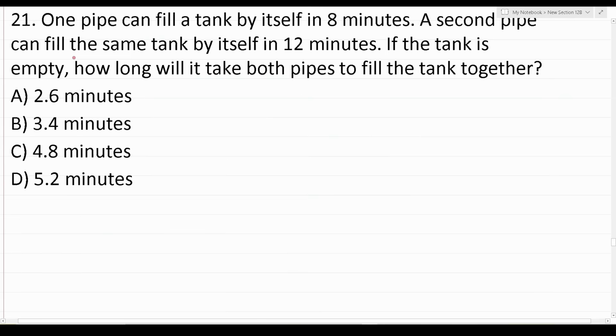All right, so number 21 says one pipe can fill a tank by itself in 8 minutes. A second pipe can fill the same tank by itself in 12 minutes. If the tank is empty, how long will it take both pipes to fill the tank together? All right, so this is a classic example of a combined rate problem. And if you look on my reference sheet, you'll see that I have some notes about combined rates. Notably, you can use this formula to figure them out.